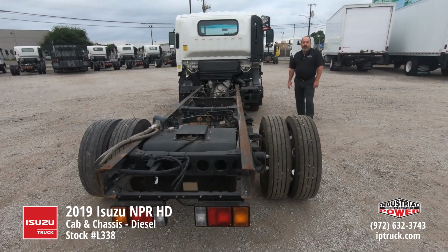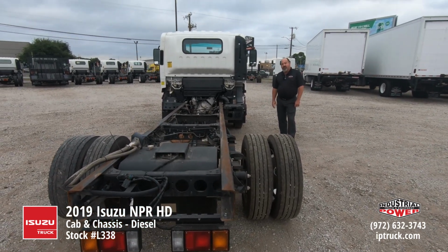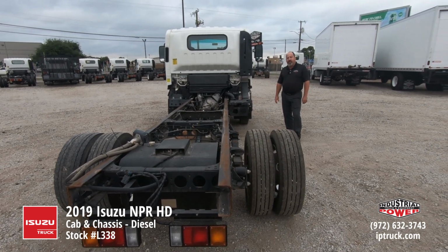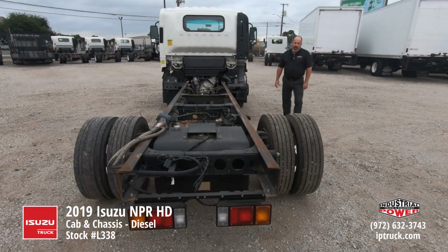We can either get one for you, or if you have a truck just sitting around with that size body, we can take that body off and set it on this chassis and get that bed back to being useful and making money for you again.